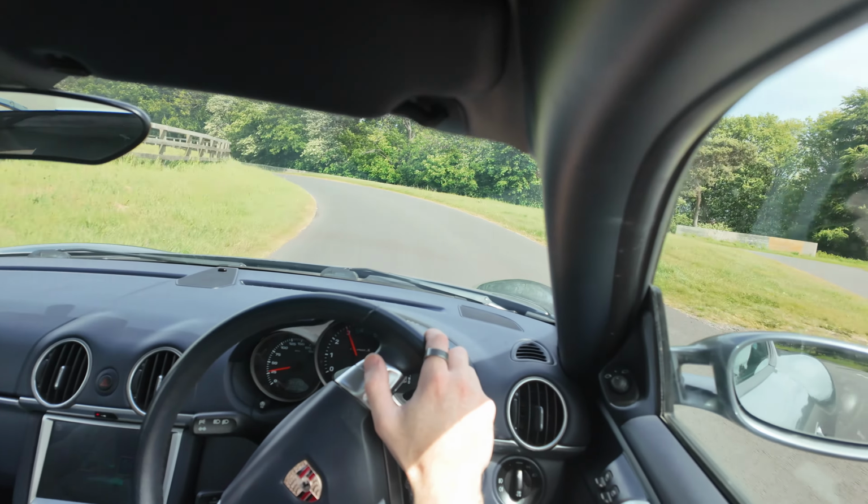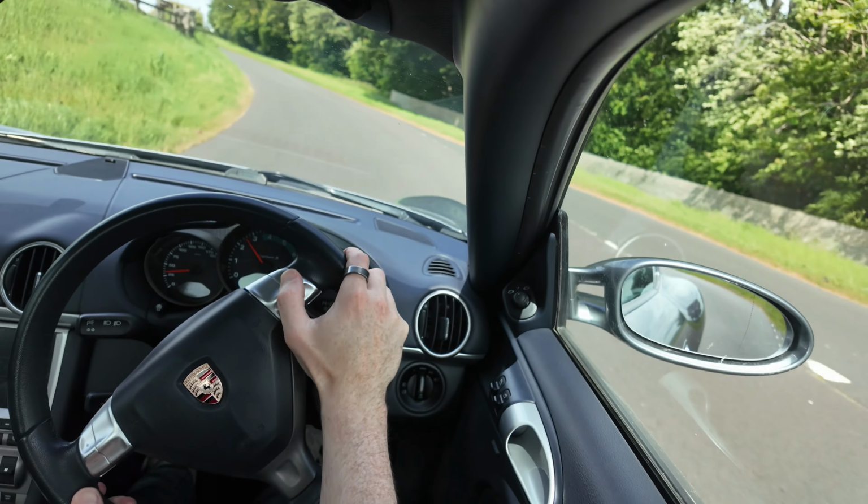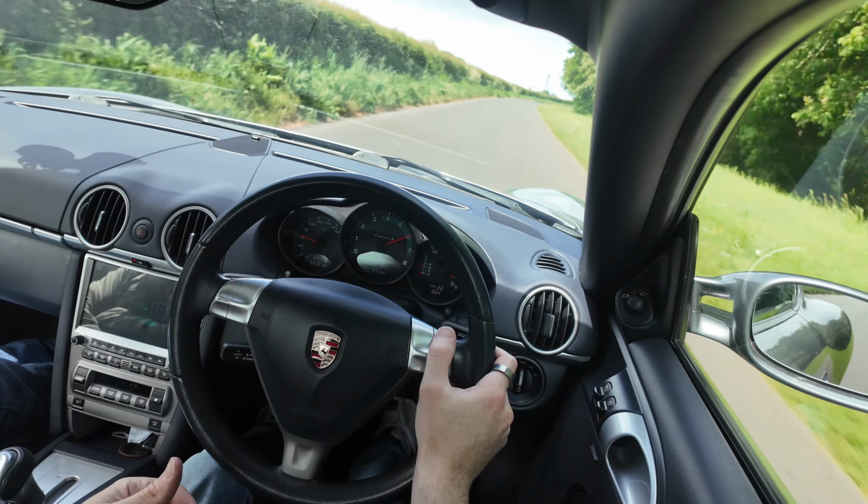In terms of the power delivery, this isn't exactly slow, but it just lacks that torque. You just feel it higher up the revs. It's fast, but it's not got the same pull. Yeah, it's definitely not as quick.